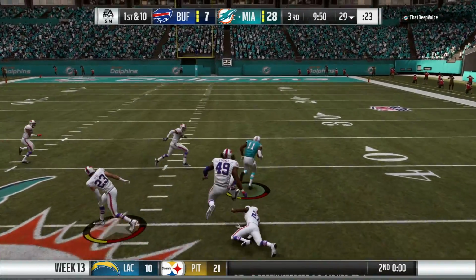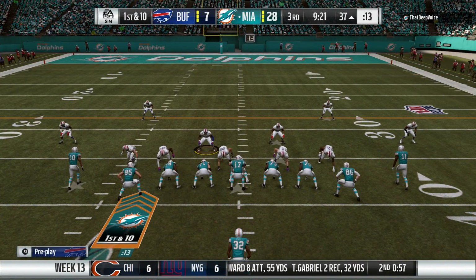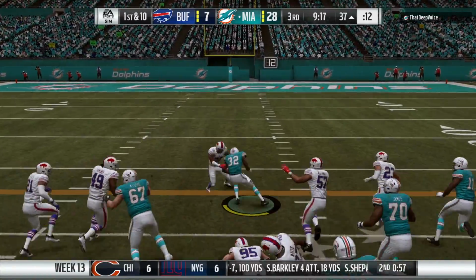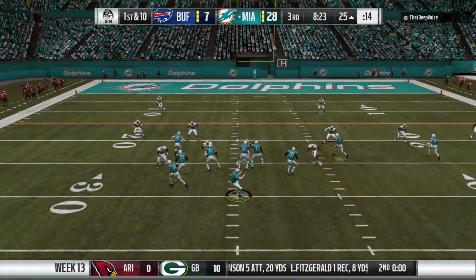1st and 10. Tannehill's going to find Devontae Parker as he'll slip a tackle, and he is down inside the 40-yard line. 1st down and 10 now. Tannehill under center, going to hand to Kenyon Drake up the middle, untouched until he gets 9 yards right there. He ends up picking the 1st down.